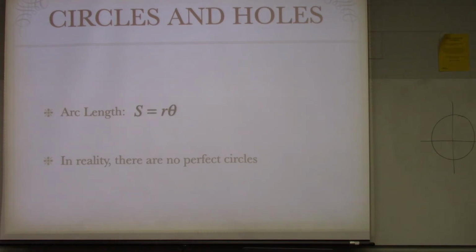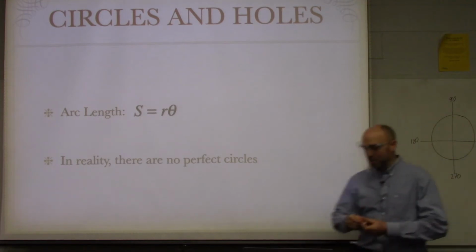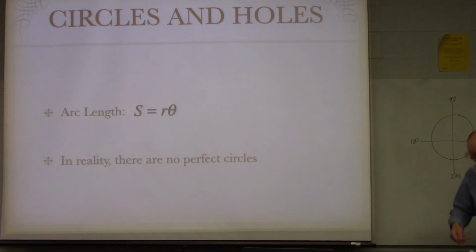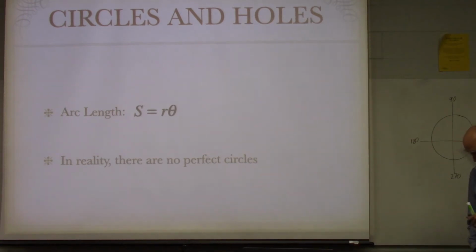In degrees, it's 0, 90, 180, 270, and then back to where you started is 360, right? But if we do this in, I'll use a different color here. I only have a couple colors. I need to go to Walmart and get more markers. In radians, you start at zero, up to 90. Y'all already told me this one. What was it? Pi over two.